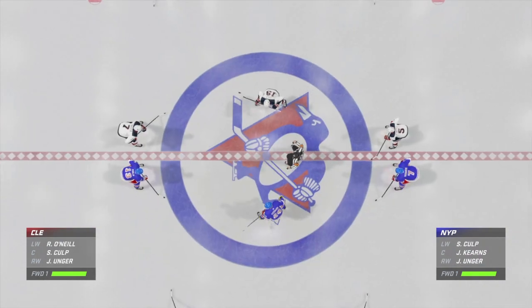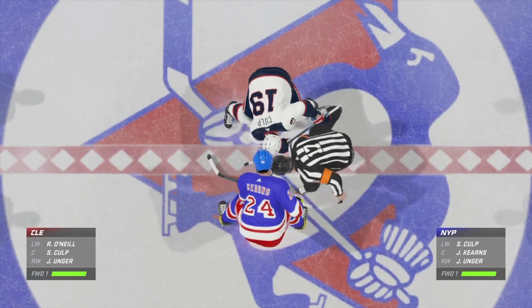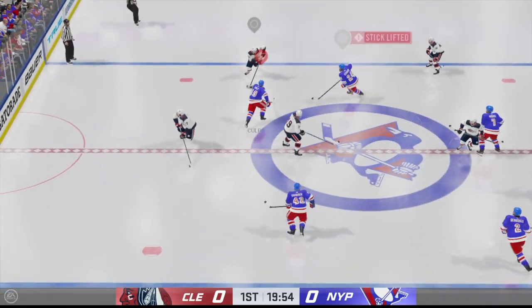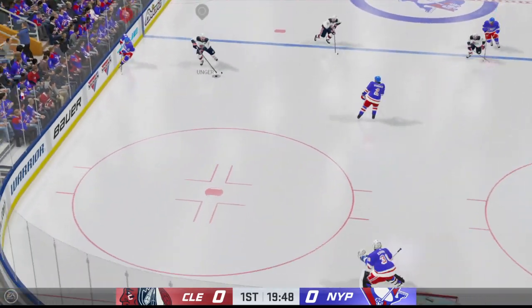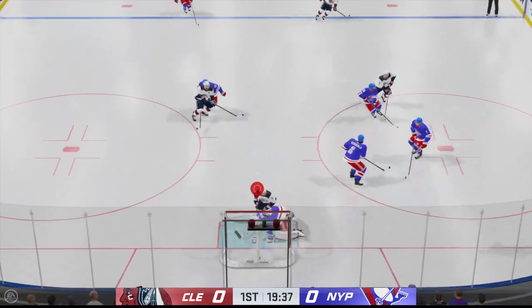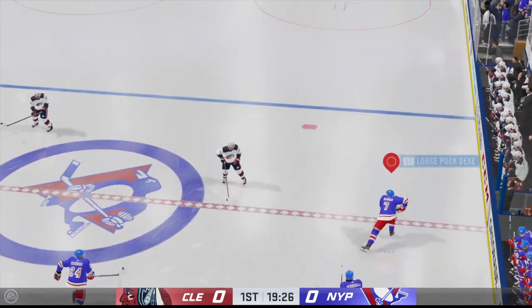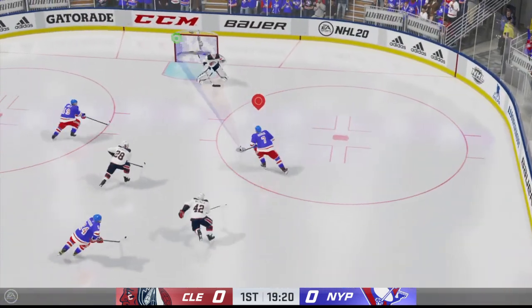Centers glide into position for the opening draw. The Indians start with possession as we are now underway. And we've got a two-on-one. Great heads-up play in the defensive zone. And he makes the save. Yeah, he's right in front of the puck, too. So there's really nowhere that puck's going to squeak through.